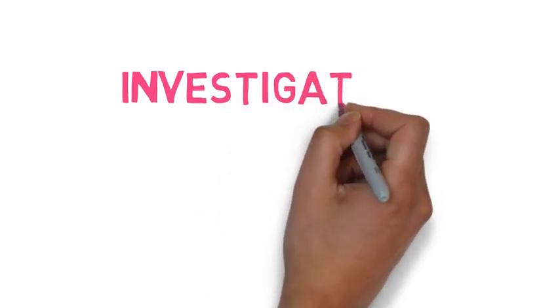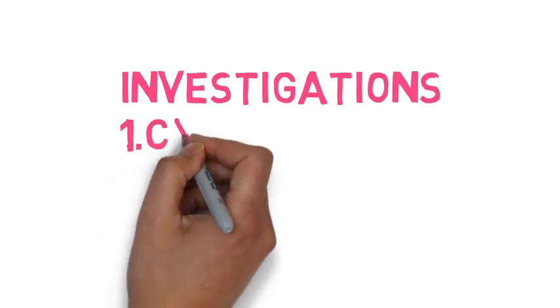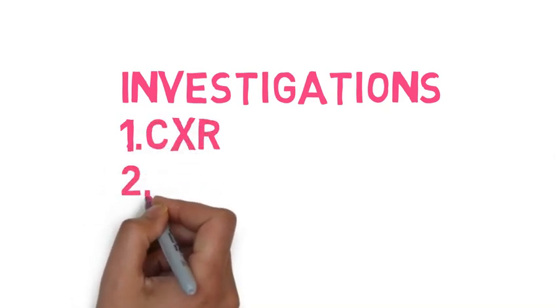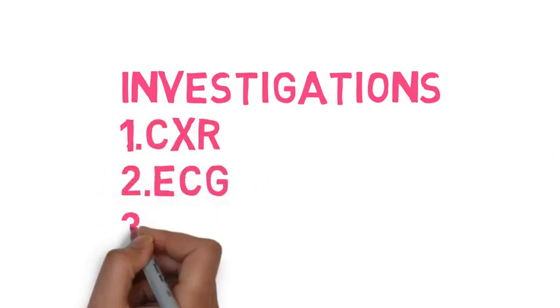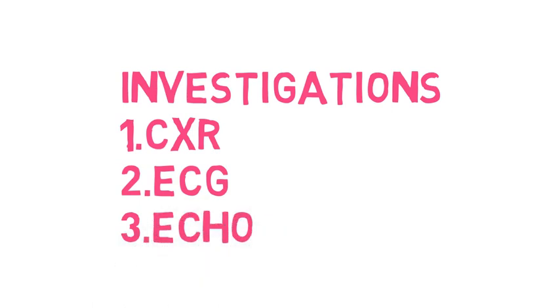What investigations might we do? Well, we would do an ECG, a chest X-ray, and an echo. We often do these in all valvular conditions.